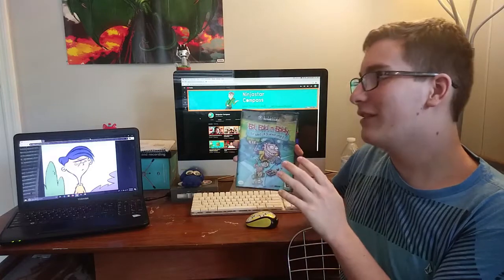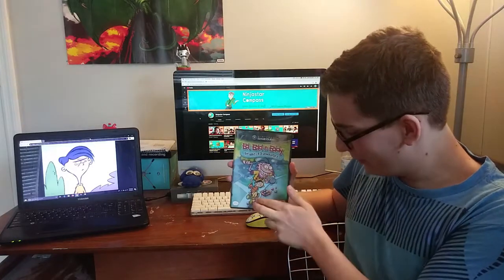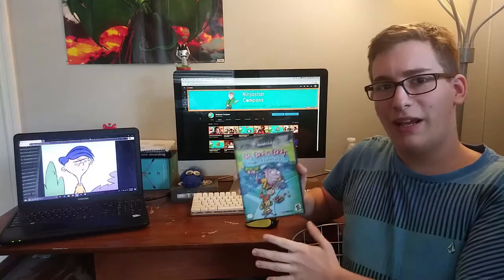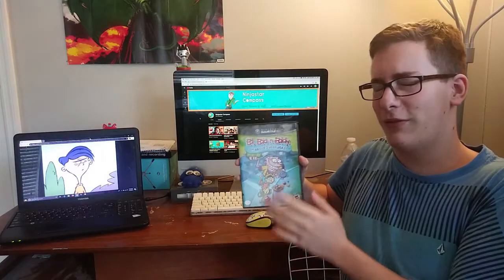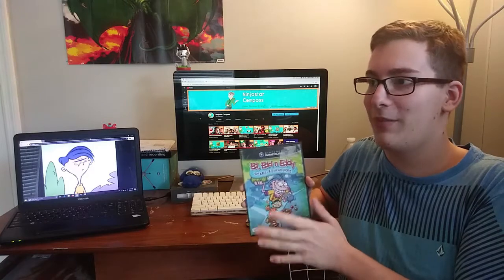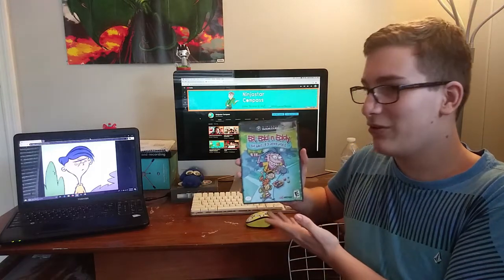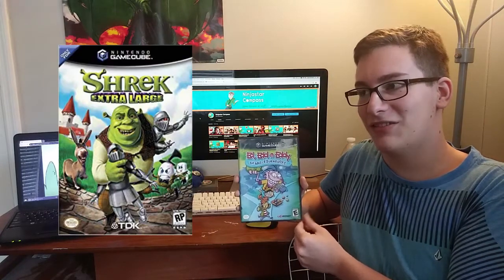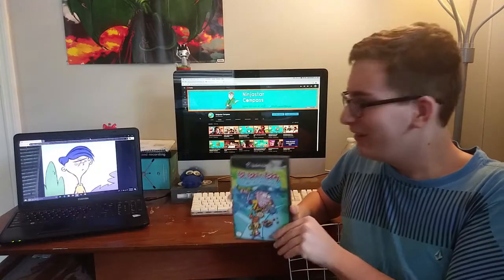And just based off the cover alone, there's already problems. Like, why the Ed's clearly taller than the buildings in the background? Whatever. Anyway, this was the golden age of children's show 3D platformers, with games like SpongeBob Battle for Bikini Bottom and Fairly Odd Parents Shadow Showdown coming out. So this game clearly has to be good, right? But this was also the same console that had Shrek Extra Large, so my expectations aren't going too high.